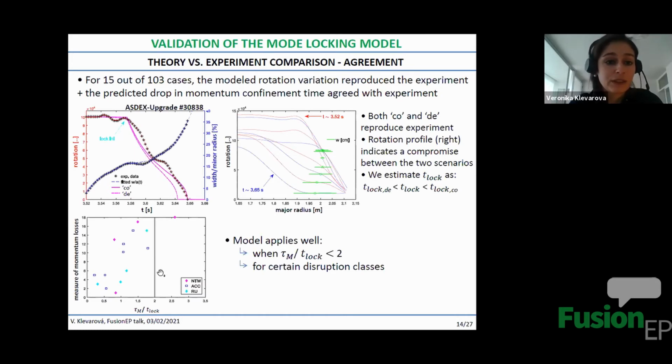Out of those 15 cases, we extracted some rules of thumb that help us to say when the model applies well. That is when there is a certain relationship between the momentum confinement time and the experimental locking duration. In the experimental locking duration is embedded the mode growth rate. So we can think of it in the way that if the mode grows on a sufficiently slow time scale that allows the momentum to be redistributed across the radius, the model can apply quite well. We also saw that this model applies quite well for certain disruption classes.